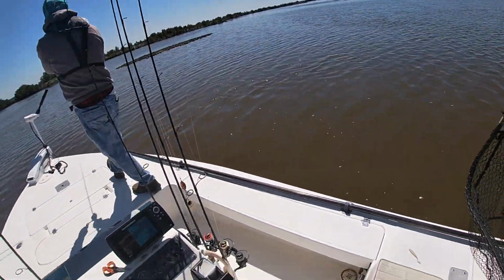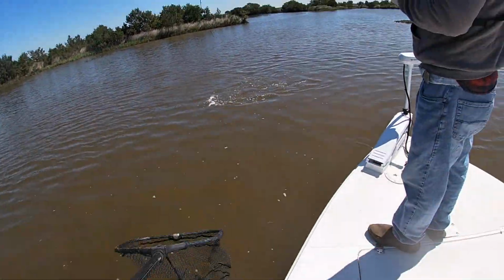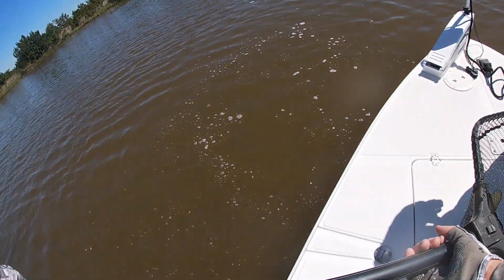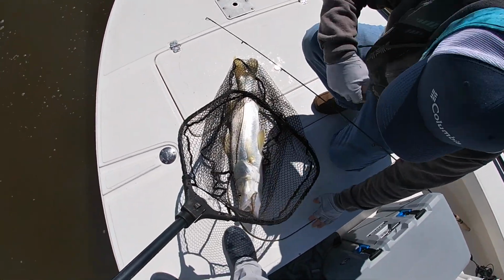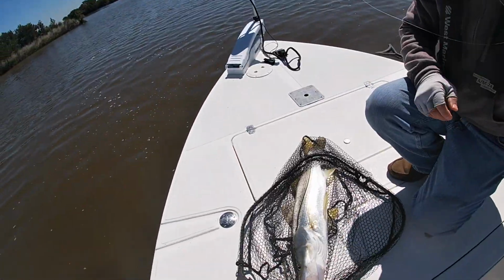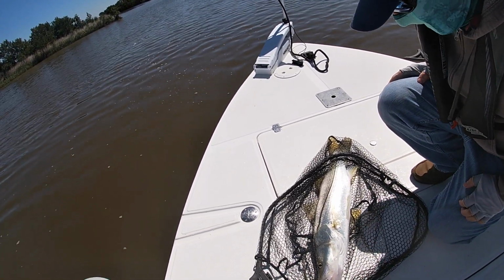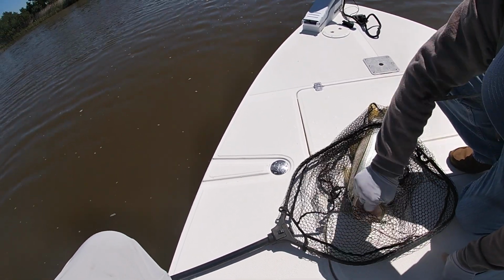Yep. Oh, he's about the same size as the other. Yep. He ain't ready yet. A little bit bigger. He's a little thicker. He might be 30. Oh, he's definitely a little bigger. Yeah, not even dark or anything. Dude, he is just perfect. 100% perfect.